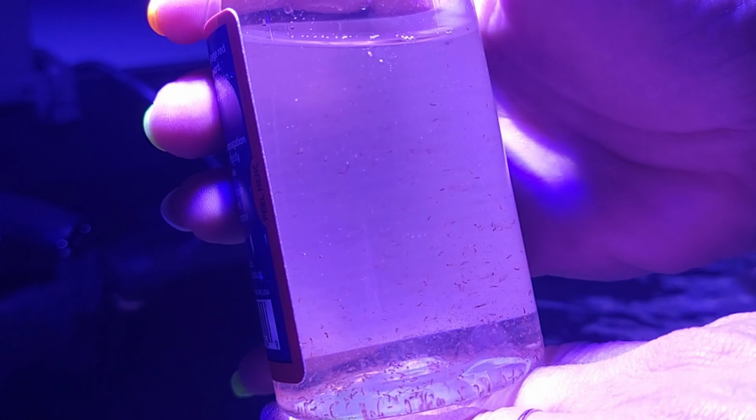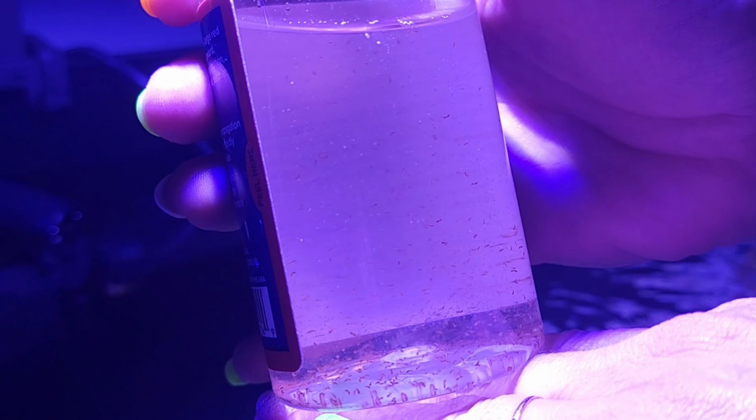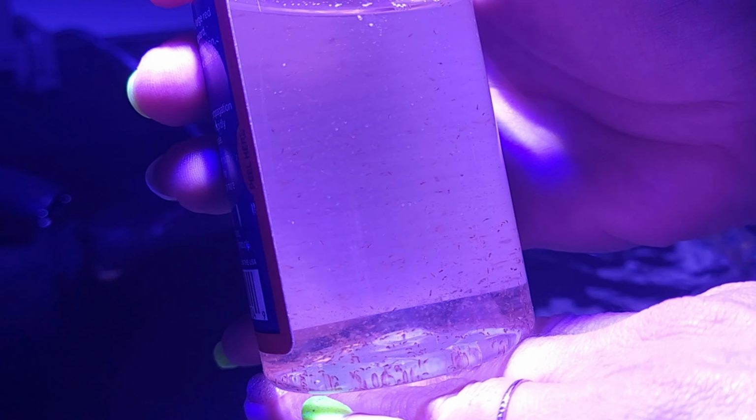Now again, just like some of the other foods that I've mentioned on this list, they're a great source of enrichment. It's going to add an extra level of food to your reef tank's diet because it's going to be mimicking some of the feeding behaviors that they would experience out in the wild.